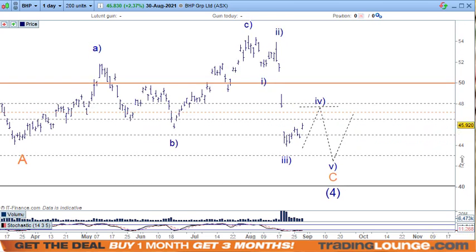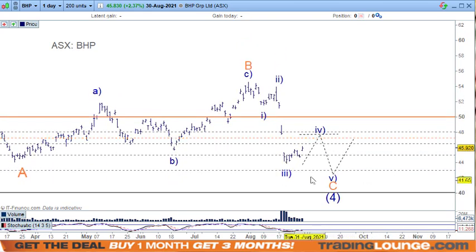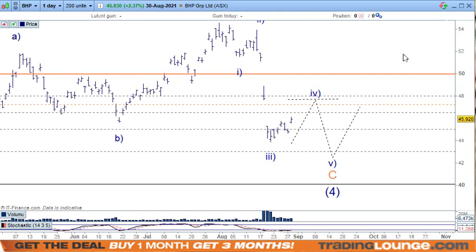When we look at this, 46.50, 47.20 and 48 make up group 2. We can see here that it's important, so that's where we'll be checking supply. It could go higher, but once again the ABC here looks a little bit easier to follow, so we can look at that as the A wave, the B wave and the C wave up here.